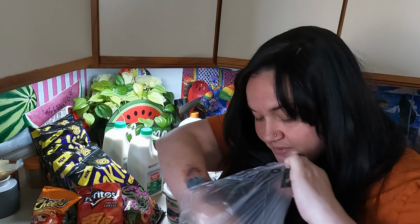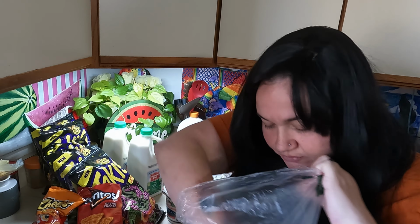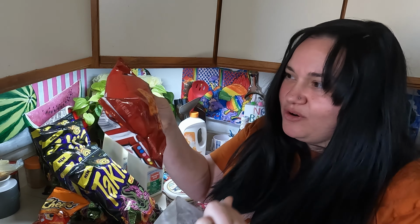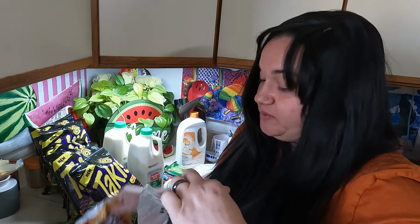Fritos. So I was thinking maybe I could try like the walking tacos. Some have Fritos, Doritos. There's a Cool Ranch. I don't know, have you guys ever had the walking tacos? It's like you pour taco meat into the bag of chips. I've never tried that before. This would be a good opportunity.